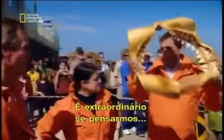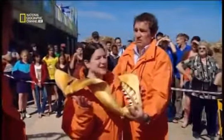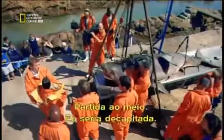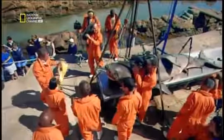So it's extraordinary when you think how easily I could be eaten by this, fully jacked open. If you were a Cape fur seal, oh yeah, I'd be dead. I'd be chopped in half and a good chunk of food. Wow, that's amazing.